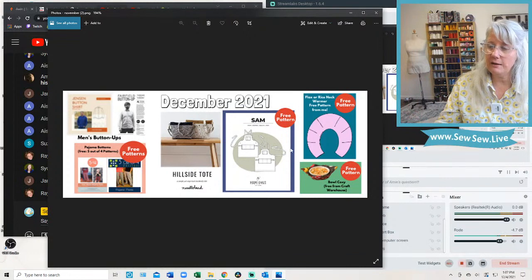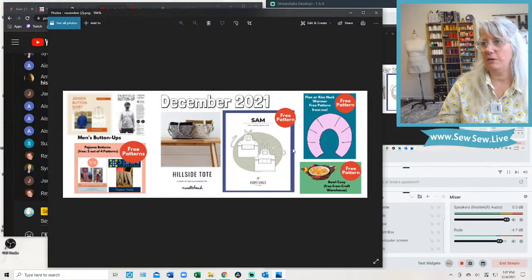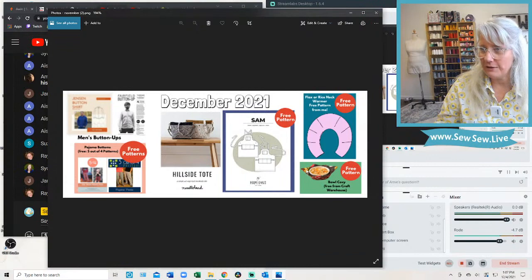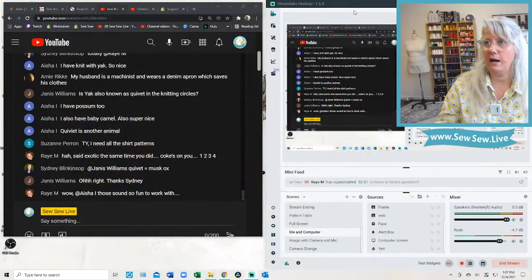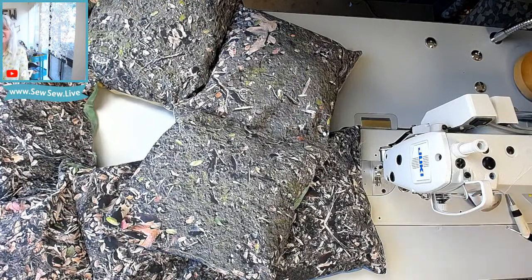Here's the Sam apron. I printed out my pattern and cut it out, and you go by height and by width. The neck warmer won't look like that, and there's the soup bowl cozy. So I'm going to round these corners here, and that's by Craft Warehouse. If you just search Craft Warehouse for their soup bowl cozy, you'll find it. So you need all the shirt patterns, Suzanne? Oh, Quivet. Yeah, I've never done that one either.